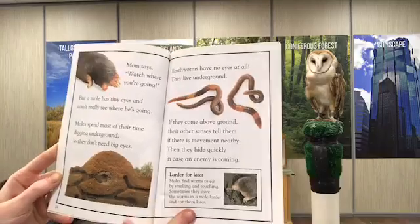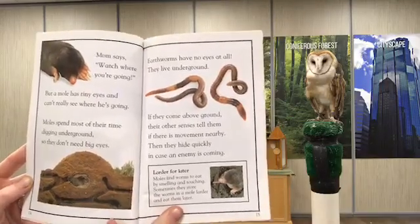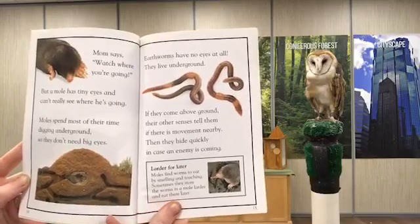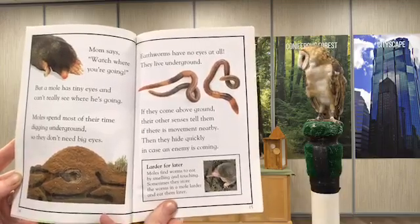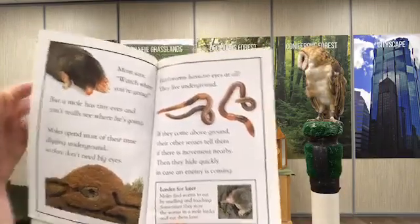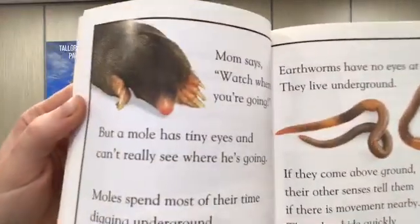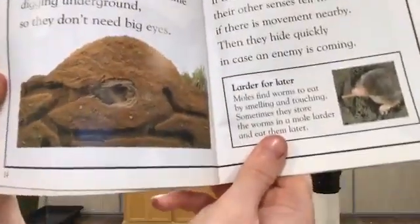Mom says, watch where you're going. But a mole has tiny eyes and can't really see where he's going. Moles spend most of their time digging underground, so they don't need big eyes. Here's that mole. You can hardly even see where those teeny tiny eyes are.